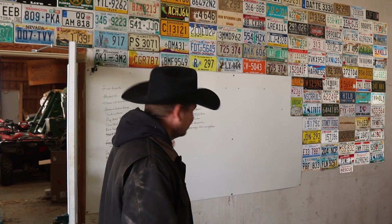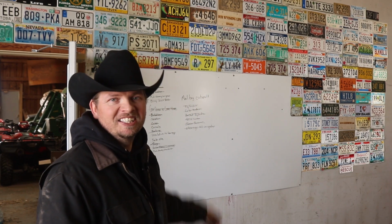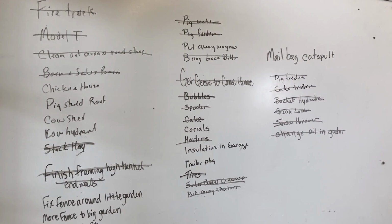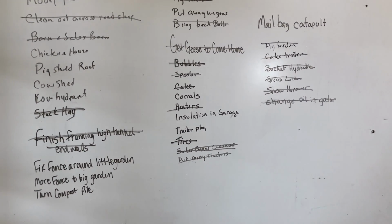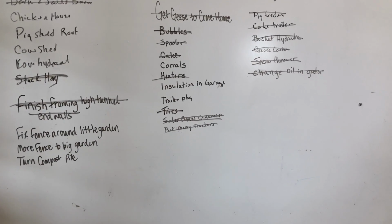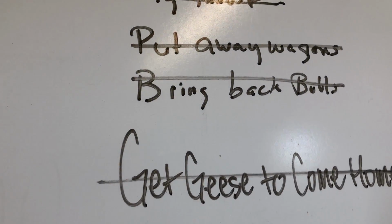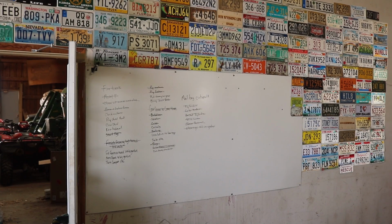The project list, this thing right here behind me, is a list in the shop that's ever growing and shrinking, I guess. The list helps us keep on task, but not only that, it helps motivate me because I don't actually erase things from the list. I just cross them off. I think that's important because I like to look back and see what I've accomplished, especially when there's always more to do. The list has become an icon on the ranch and almost more of a monument to accomplishment, but you still have to get it done.